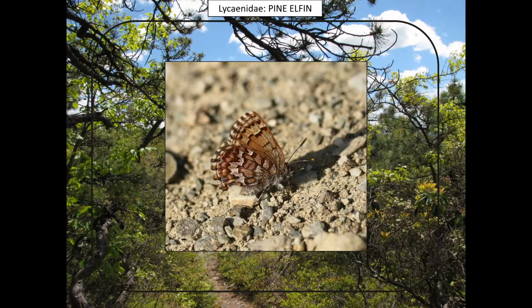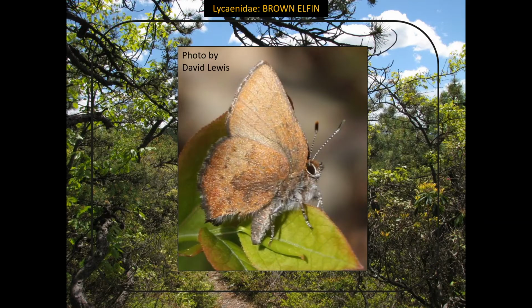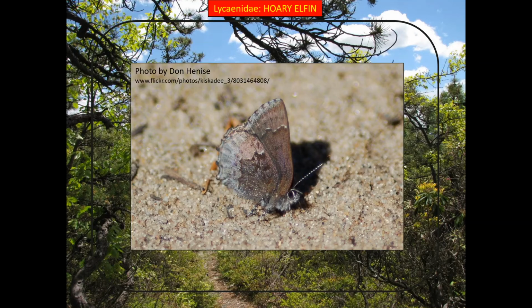Places like this, you might get the pine elfin, who's the only butterfly we have whose caterpillars feed on pine. And you could get the brown elfin. This is a butterfly whose caterpillars feed on some of those heaths, some like the blueberries. And it's a butterfly that we only know from habitats like this. A habitat like this might be where you would see the hoary elfin if we were to see it. We have not seen it, but this is where we could look for it.